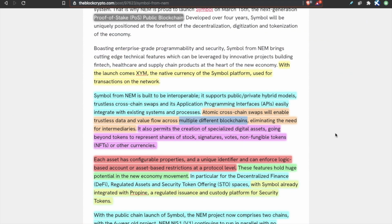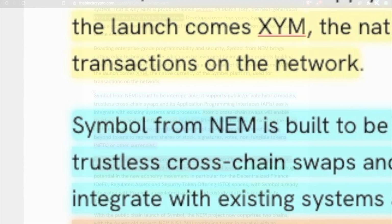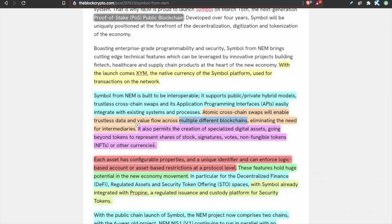So to put this into perspective, obviously we know that Polkadot, soon to be Cardano, Cosmos are major players in interoperability, and NEM, who, like I said, has a huge grassroots following in Asia, is launching into interoperability with Symbol. Only NEM is really tailoring it to enterprise adoption.